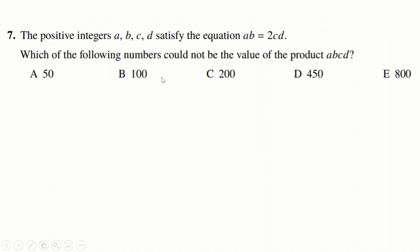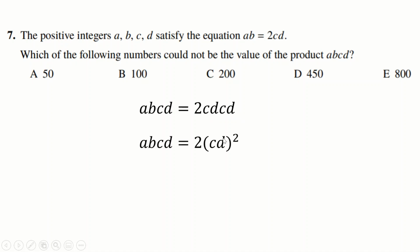Good. Number 7. Times both sides of this equation by CD, because that gives us ABCD. And now here I notice this is actually CD times CD, or C times D times C times D, which is just CD squared. And so ABCD is twice a square number, because CD is just an integer if these are all integers. So ABCD is twice an integer squared, or an integer squared times 2 is what I should probably actually say.